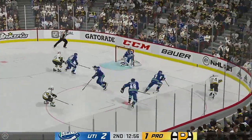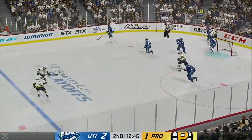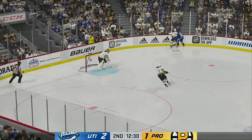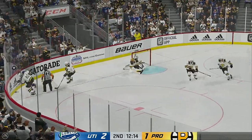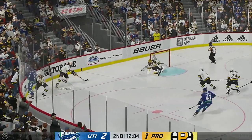Providence is ready to go on the attack. Utica's got the puck. Can't keep a hold of it. Gaining momentum along the wing. Good heads-up play in the defensive zone. Utica's gained possession along the boards. Hamilton's got it in the corner. Big play inside the defensive zone.